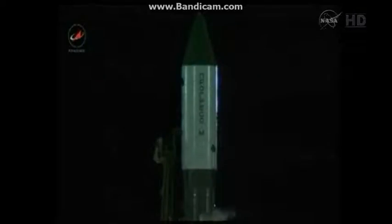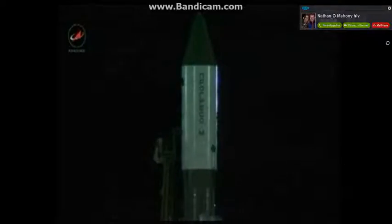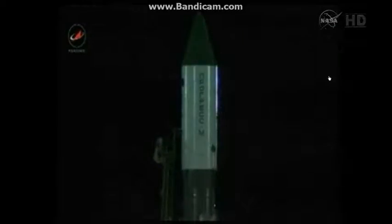Once it does dock, it will be arriving at the Pirs docking compartment and replacing Progress 55, which undocked from that same compartment at 4:44 p.m. Central Time on Monday. Its predecessor, again Progress 55, is now undergoing 10 days of engineering testing at a safe distance from the space station before it'll be deorbited and allowed to burn up in the Earth's atmosphere on July 31st.